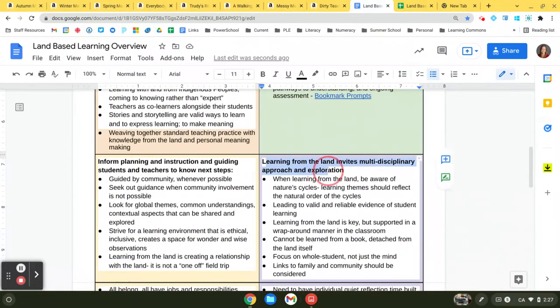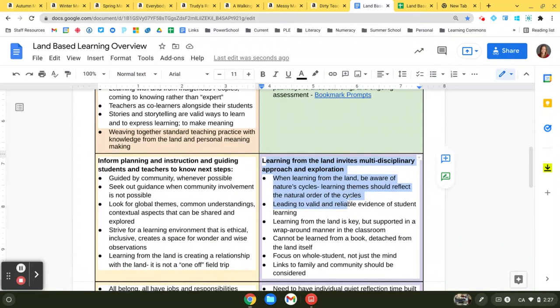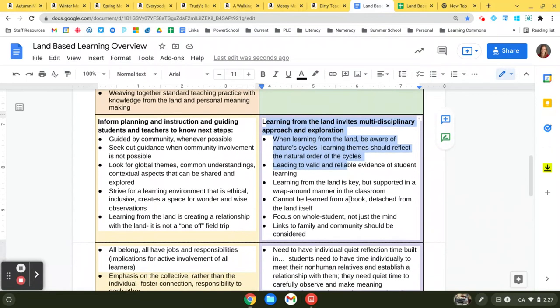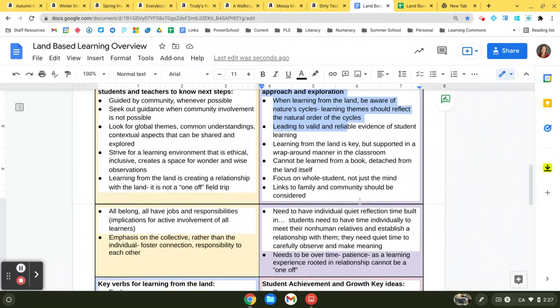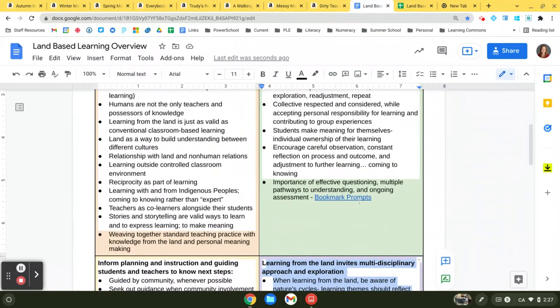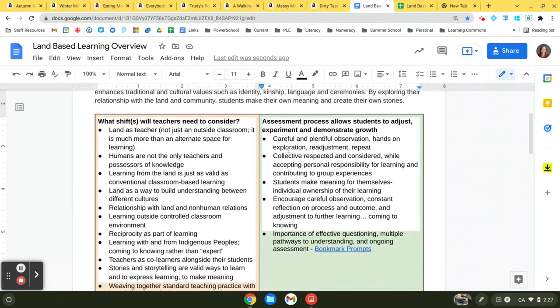So the purple box here: learning from the land, multidisciplinary approach. Get outside. You have a wonderful school ground at Aurora for this as well. And it can be on your own school ground. It could also be in the context of a field trip and going somewhere else. All right, and the assessment side of this, I intentionally left for last.